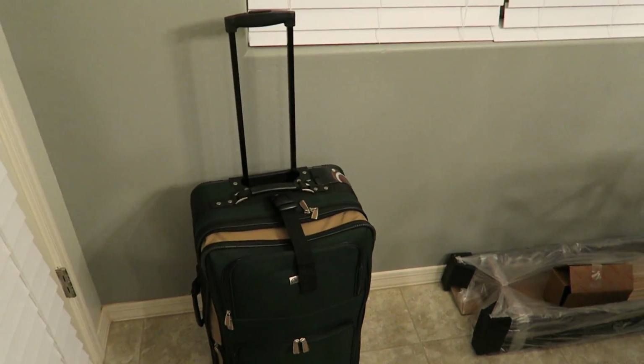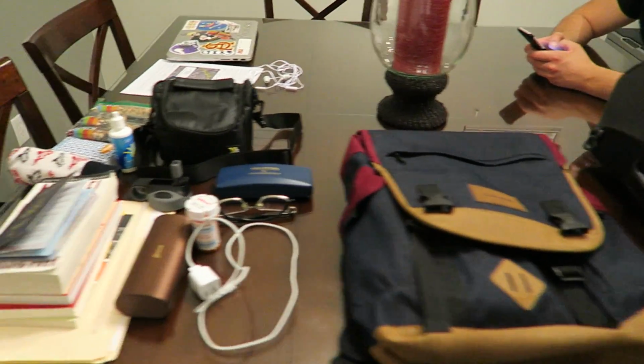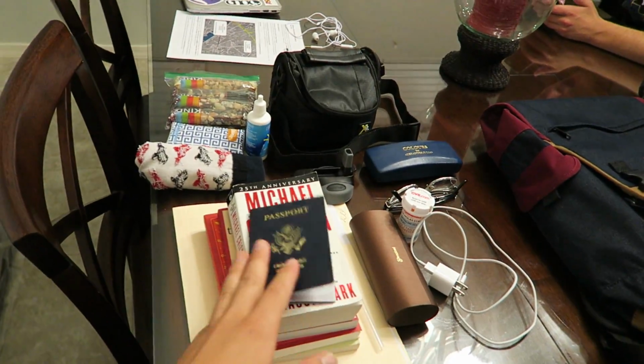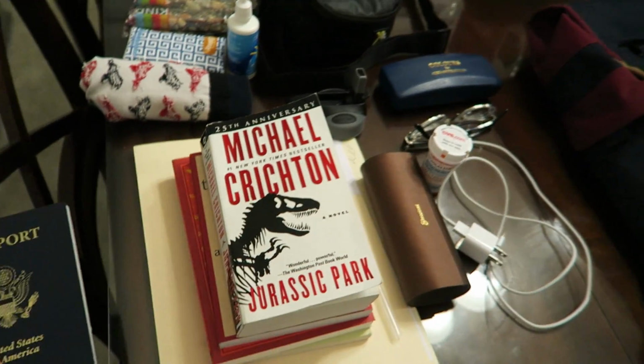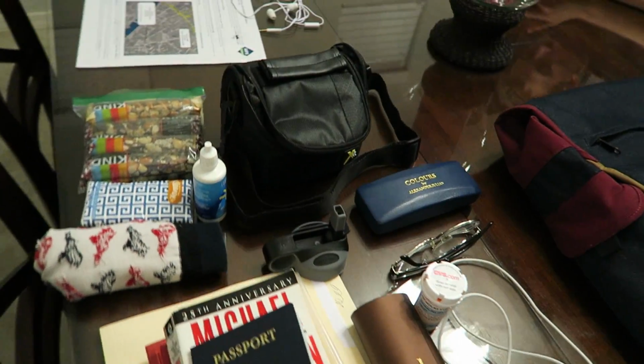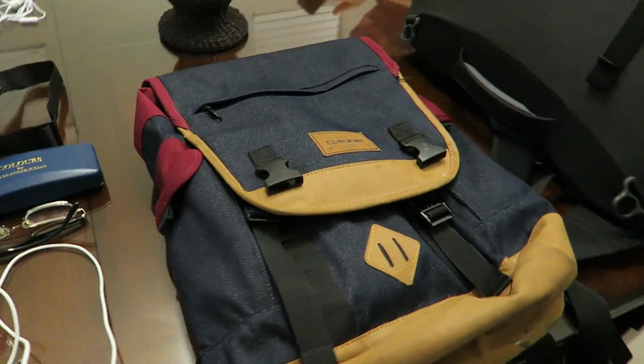Don't wanna open that because all of the clothes will fly out. Everything is going to be placed into this backpack that's right here. Got the passport, some reading material, Jurassic Park, because I'm a dinosaur junkie, a couple other books I've been meaning to read. Glasses, got all the essentials, laptop. So yeah, it's starting to come together.